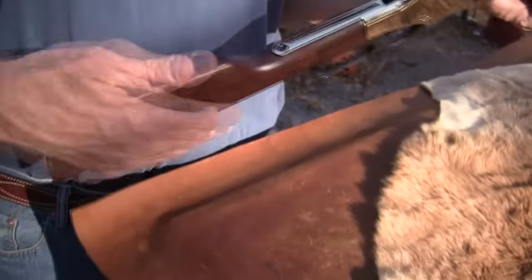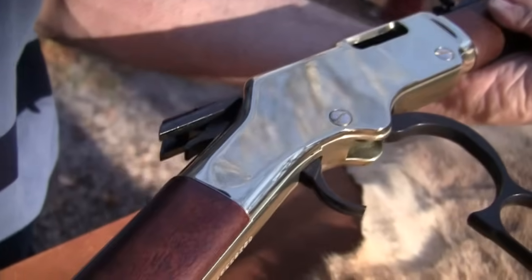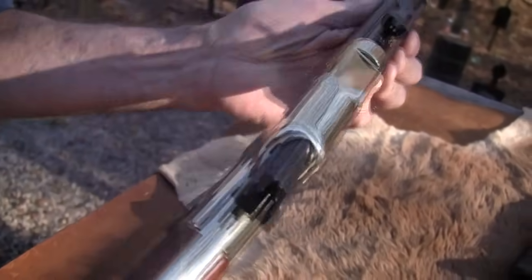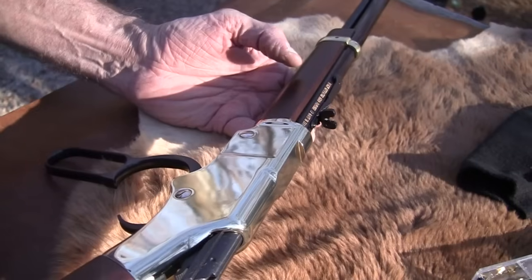I looked at their website. They offer these things in just all sorts of configurations, as I say. 44 Magnum in the larger ones, I can call them the big boy. This is a golden boy, but 44 Magnum, 45 Colt, 357 Magnum. They even offer a 4570. I noticed. I didn't know that.